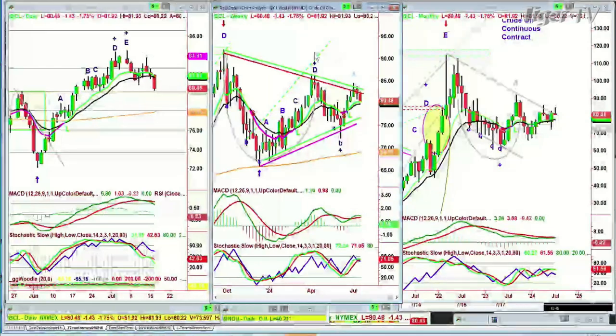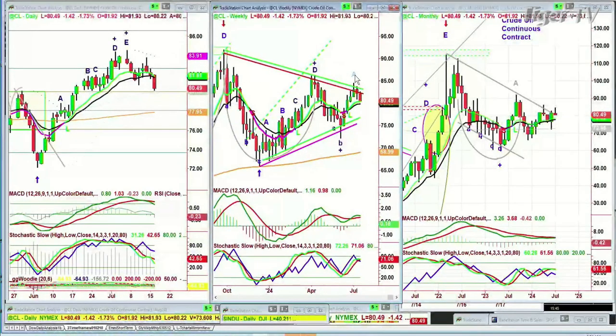If crude oil starts to trade at any point in July going into August in the 85.80 to 86.30 area, I think that's a nice breakout, but it hasn't done it yet. So we refrain from looking at some of those oil services, etc.